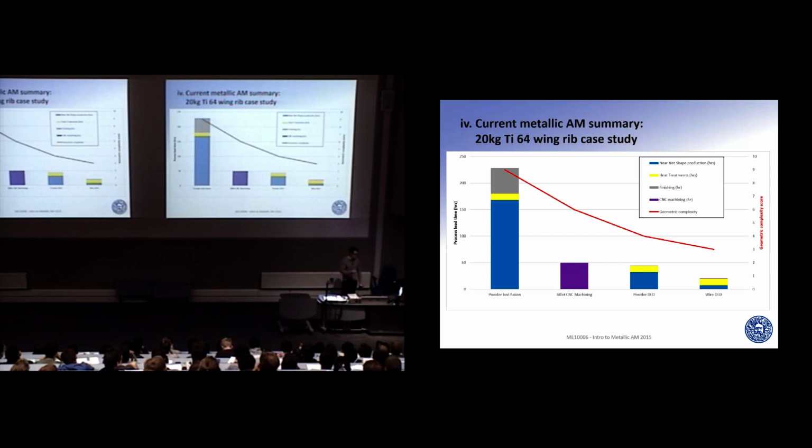Billet CNC machining is very, very widely used. It's probably the most prominent manufacturing process for producing high-performance structures at the moment. You can achieve extremely good dimensional tolerances and extremely good surface finish. However, you are, of course, restricted by design for manufacture. You have to design for your manufacturing process.